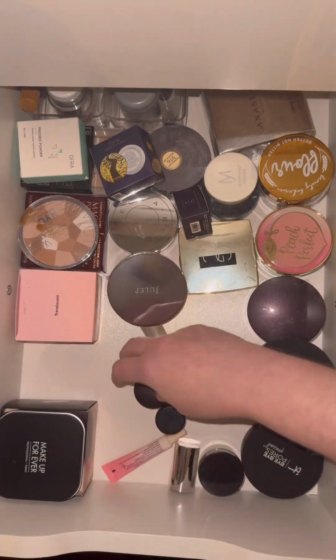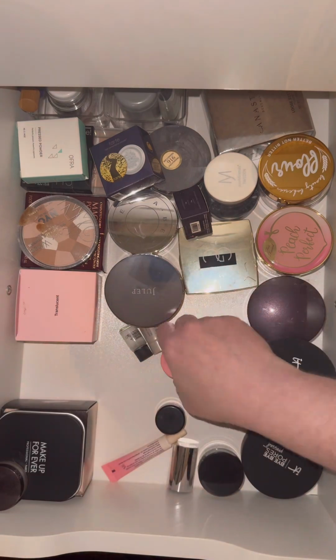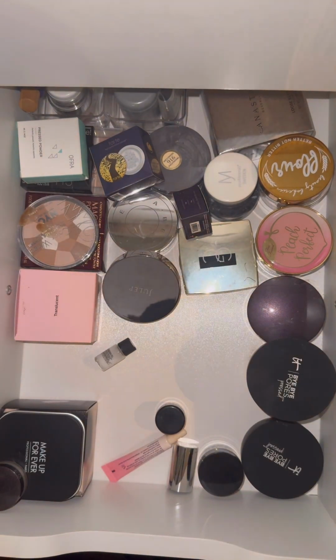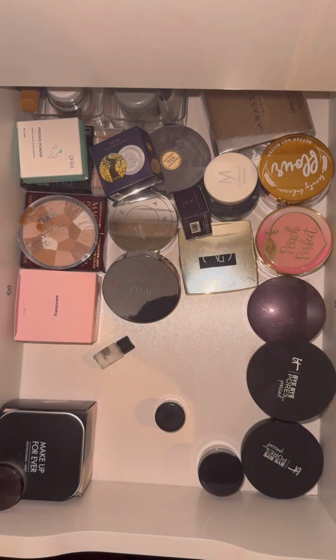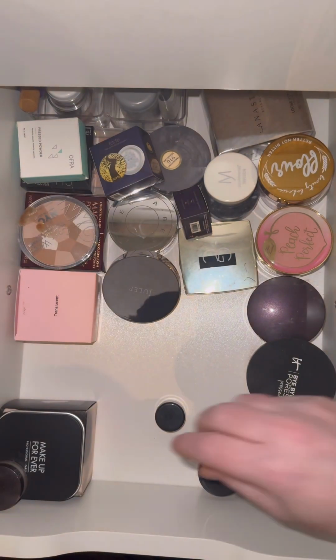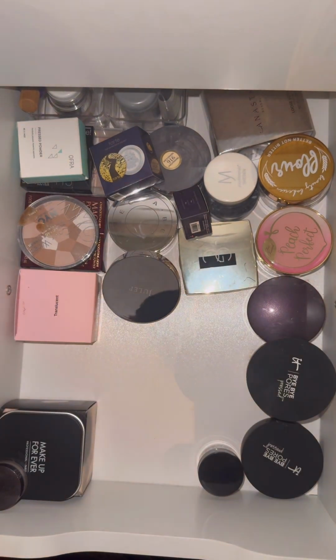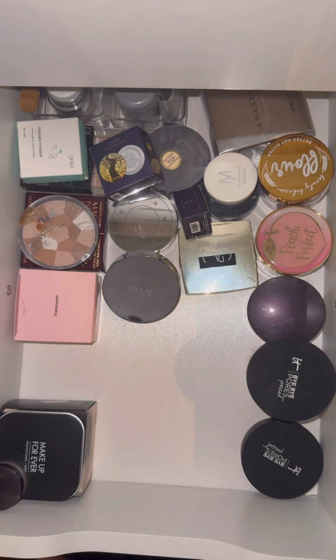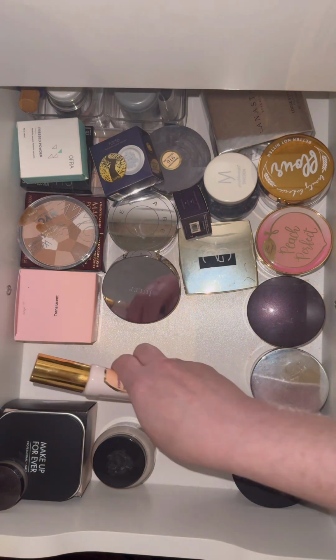I do keep the powders. So the loose powders, as long as they are stored properly and they don't look or smell funny. I don't really treat powders the same way as I treat liquids. All these little tiny, I don't even know what this is. Skincare little samples and deluxe samples that I never use. I always say I'm going to, and I don't.